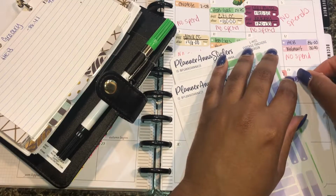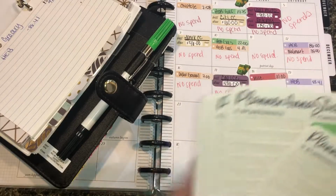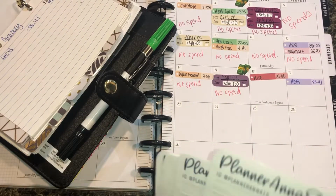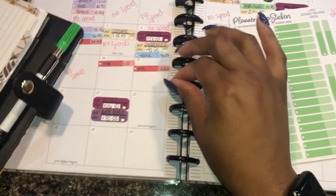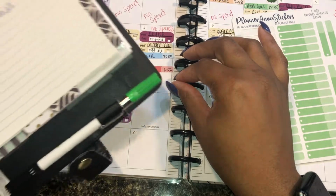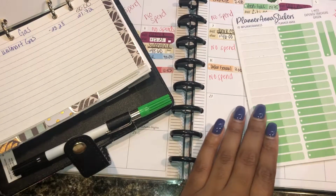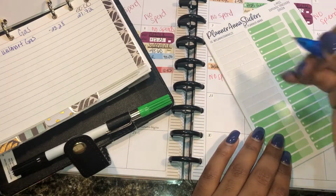This week I ended up buying gas. It's something that I've been thinking about for a while, but I'm not ready for that because then I will use all of my credit cards. But for gas this week, I actually ended up going to my Walmart gas station and buying gas there with my Walmart credit card. And then when it finally posted, I paid it back.